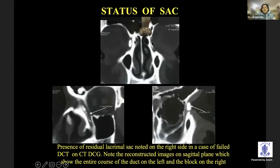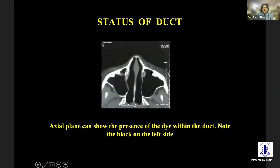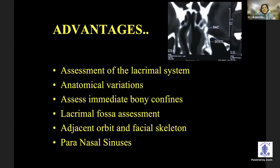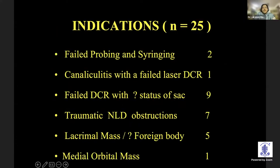Here you can see it is blocked. Though the DCR has been done, there is a sac there and the dye is not going through, so there's a block. Here the sac has emptied and the dye has gone down. It is such a nice way of delineating. Again, in this duct you don't see the dye, and here you can see the dye. Both axial and coronal and even reformatted sections are available now, which are very useful. The radiologist can do many things on their system to help you. Adjacent paranasal sinuses, adjacent fractures, any bony details or anatomical variations can be picked up.